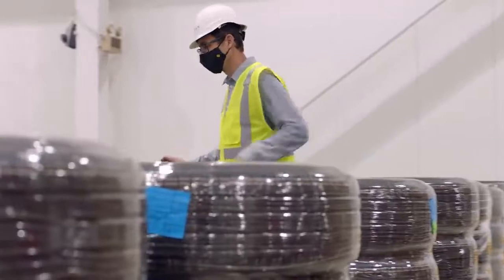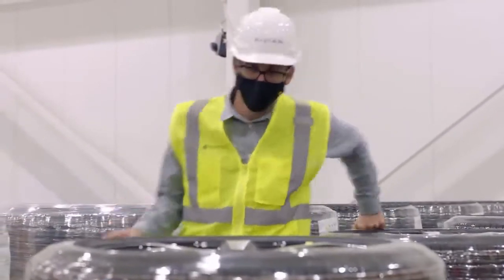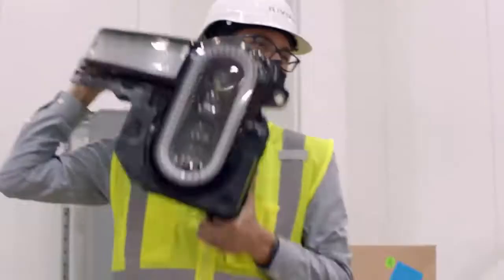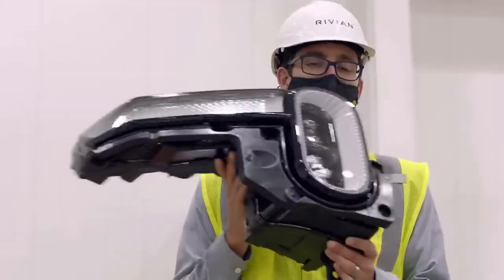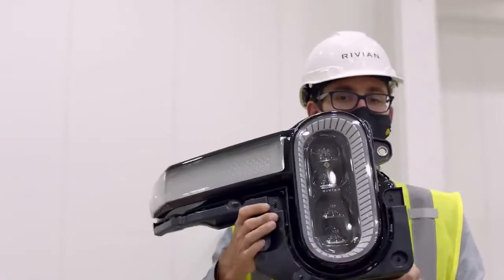You guys seen these up close? These look great. So these are the 20-inch all-terrains and these are the 21-inch all-season. Low rolling resistance tires. Isn't it lovely? It's one of my favorite parts of the design. Awesome.